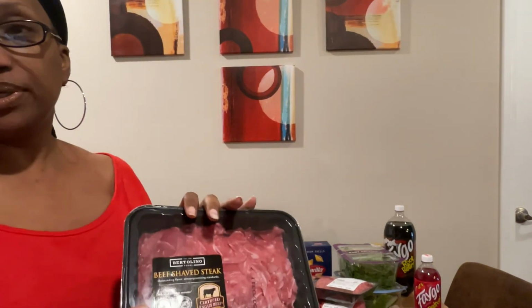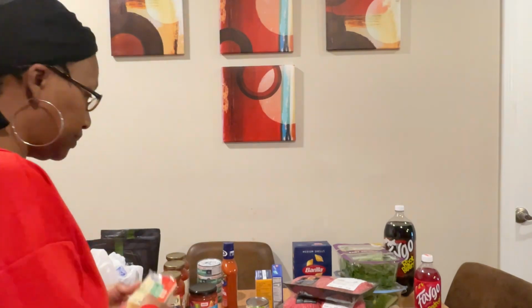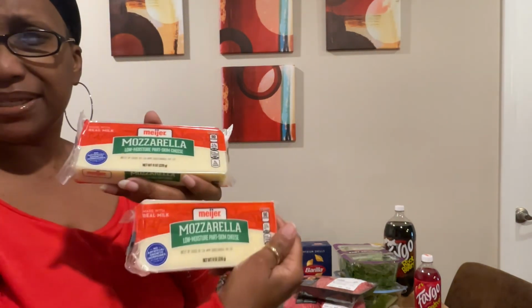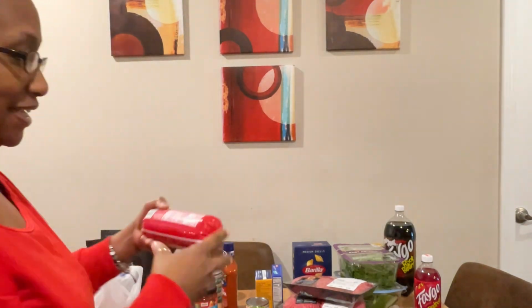One day this week, I'm going to be making Philly steak subs. So I got this. I think I forgot to get the cheese for that. It's okay. Because I'm gonna be making stuffed shells, I need cheese. And then our ricotta cheese. We put ricotta cheese in it. I'm also going to mix this with the ground beef because I'm gonna have meat with our stuffed shell. We're just not gonna have cheese and sauce.